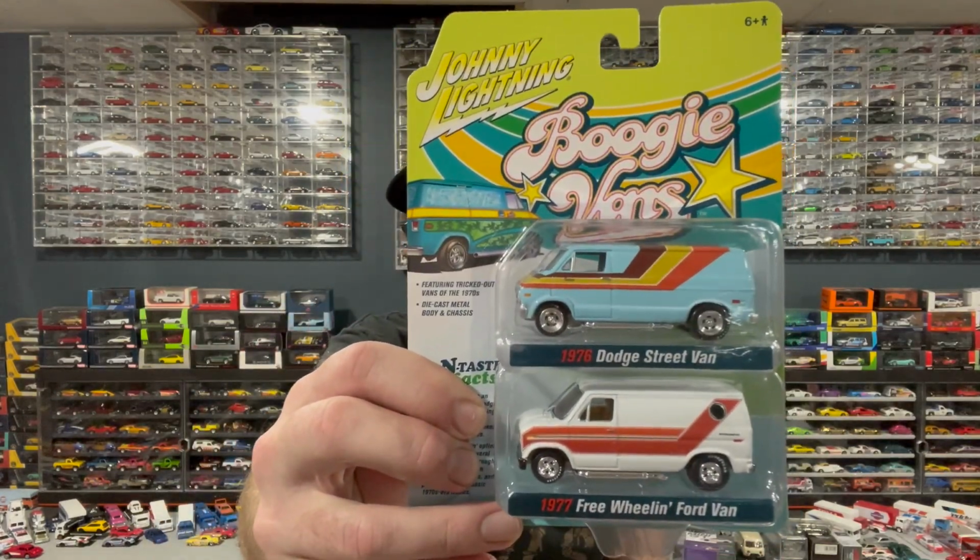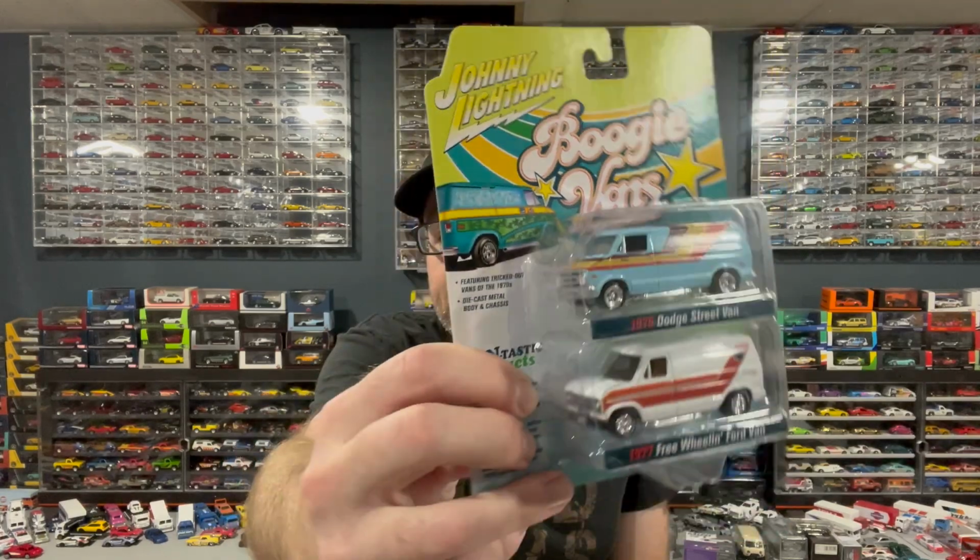And we got these Boogie Vans. That's another thing I need to figure out. What Vans am I missing? Because this is another casting I collect from Johnny Lightning, and there are some that I am missing.